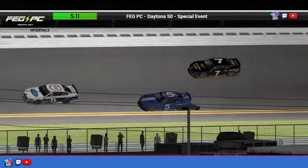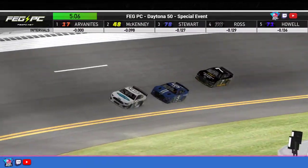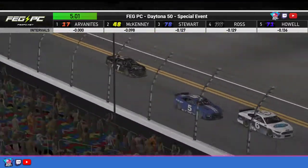This is why these guys are in practice, getting used to the track, getting used to these new cars. You can see them trying to see how hard they can push each other, how much bump drafting they can get away with. But it should be a good show here tonight, ladies and gentlemen.